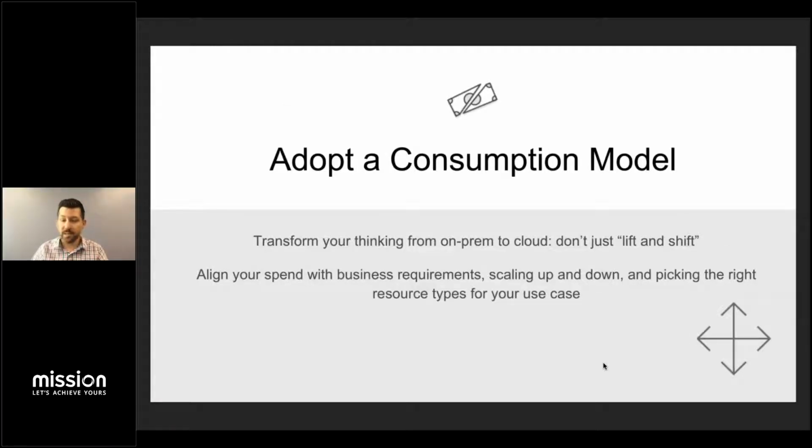So the first is to adopt a consumption model. And first of all, what do we mean by consumption model? If you think back to 2006 when AWS launched S3 and EC2, one of the really pioneering concepts that came along with those first cloud services was utility billing. So the ability to pay only for what you use. The ability to spin up a virtual machine for 3 hours, pay for those 3 hours, and then shut it down again. And prior to that, businesses generally consumed infrastructure in a very capital-intensive way, right? By purchasing hardware and then paying to host, operate, and manage it.